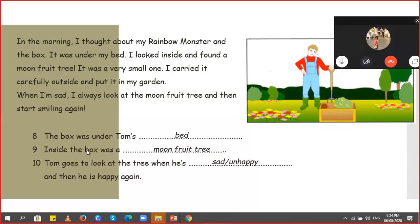All right. Again, the box was under Tom's bed. Inside the box was a moon fruit tree. Tom goes to look at the trees when he's sad, and then he's happy again. Very good. Now we have another one, part six.